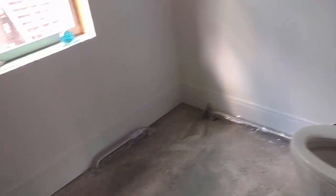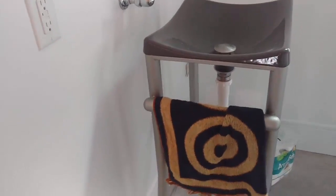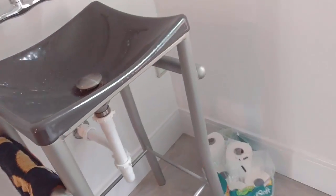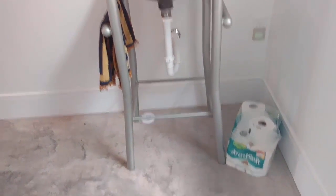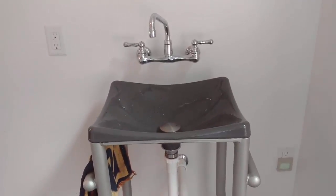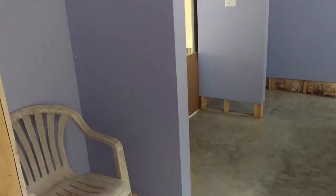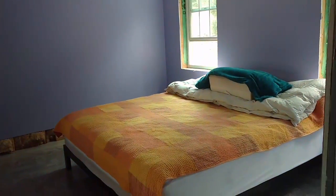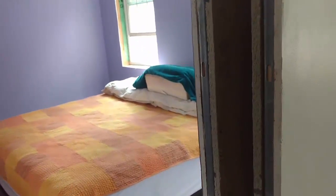And here I've got the baseboard done in this room, so you can see what it looks like. And this is our custom designed sink stand, which we had a local welder weld up to match this Kohler sink that we bought. And we're going to have sliding pocket doors along here. So entering the bathroom is one, and there'll be one here between the bathroom and the bedroom.